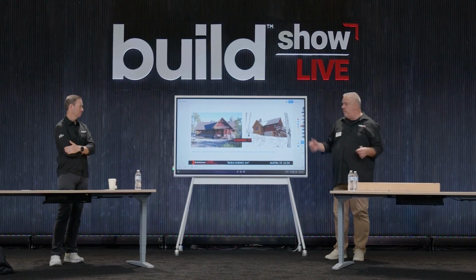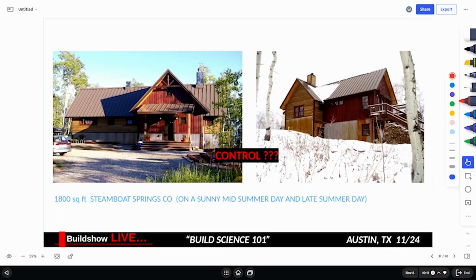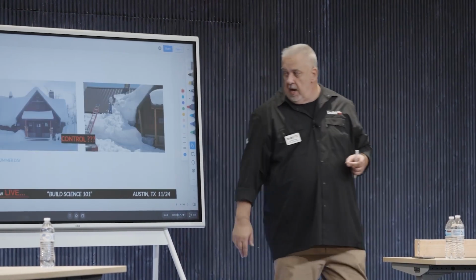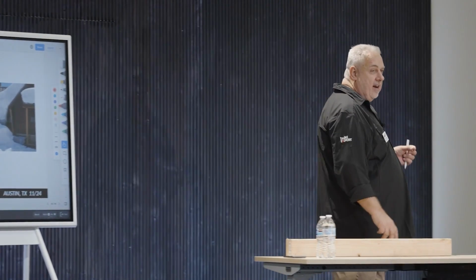Control, right? We talked about that a little earlier. This is a house that I did for a friend of mine up in Colorado. The town escapes me. It's a ski resort. I always forget the name. But anyways, looks nice and quaint there, right? But if you understand the climate, nice and quaint is about 2 months out of the year, right?